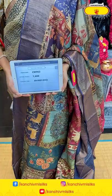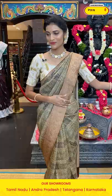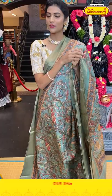Now let's take a look at one more beautiful saree. And yes, ladies, do not forget that all the prices I'm showing are at weaver's price and are valid only till 24 hours. So place your orders before the offer price ends.